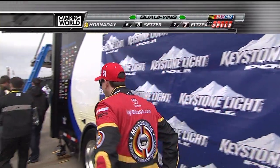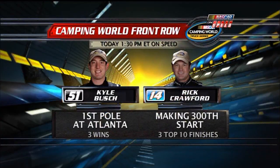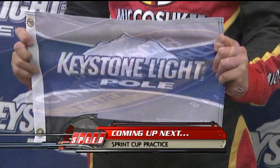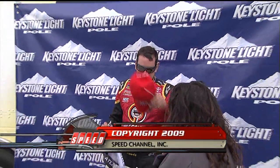That is Rowdy Busch. He is off to Cup practice, and in just a little while he'll lead the field to the green. Pretty impressive for Doug George and Kyle Busch. The last 2 races they have started on the pole, and remember in California where he ended up in victory lane. Here's your Camping World front row. Kyle Busch and Rick Crawford will bring the field to the green flag later on this afternoon. That is a 1:30 setup start time and a little after 2. Sprint Cup practice is next on Speed, so stay right here. 4th Keystone pole for Kyle Busch in the Camping World Truck Series.